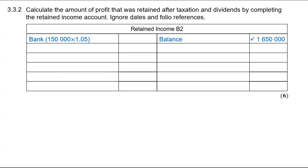It was given to us. It was 5,915,000, if I'm not mistaken. But now we are lacking dividends. Okay, because tax was already deducted, because they said it's profit after tax. We are just missing dividends.